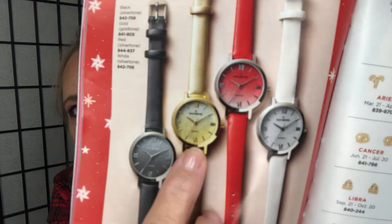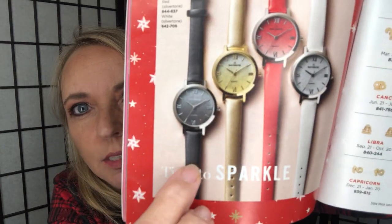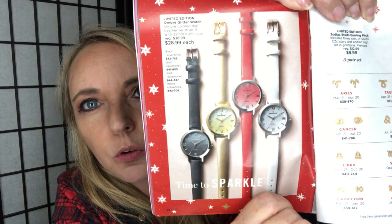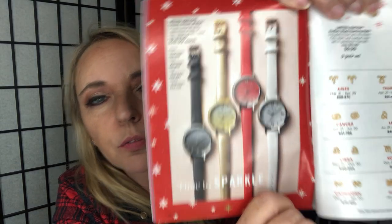And what would Christmas be if we didn't have a glitter watch? Every season we have a glitter watch. And this season we have four of them. We have a black, a gold, a red, or a white. And it says time to sparkle. It's got a leather-like strap. I was reading it. So inside the face right here is where the glitter part is. And then you have this leather-like strap right here. So always a great gift item there to give someone a watch.